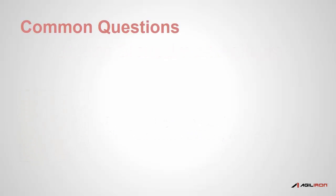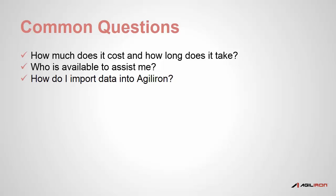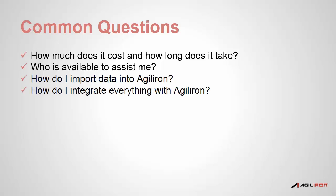You will undoubtedly have many questions, such as how much does it cost to get set up and how long does it take? Who is available to assist me? Is it Agiliron personnel or third parties or both? How do I get my product inventory, vendor, and customer data into Agiliron? How do I integrate Agiliron with QuickBooks, my web store, or Amazon?